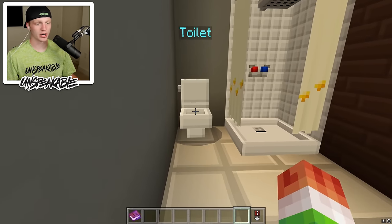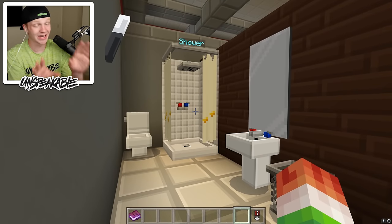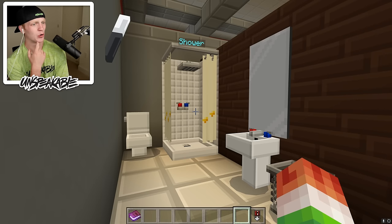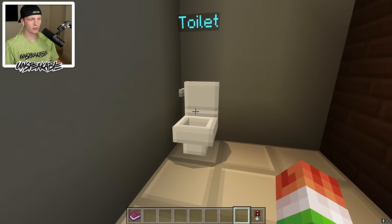Oh, yeah, see, this is what I'm looking for. A shower, a toilet, a sink, and a trash can. I need all these things. I know I need this no matter what. I kind of need a shower in my house. I'm not gonna bathe in the pool or the pond. I'm upgrading, okay? I'm getting out of that frog lifestyle. All right, so I'll take the sink, the trash can, the shower, and the toilet.